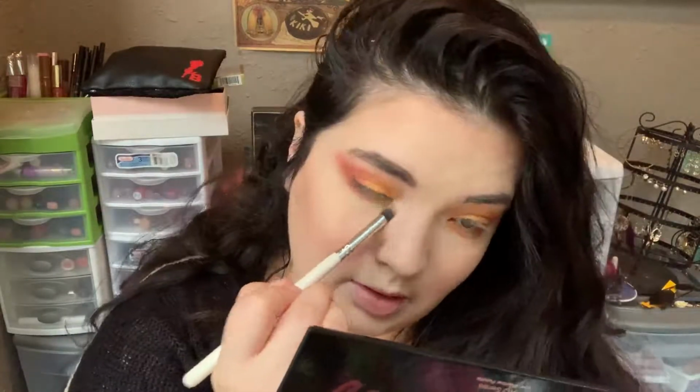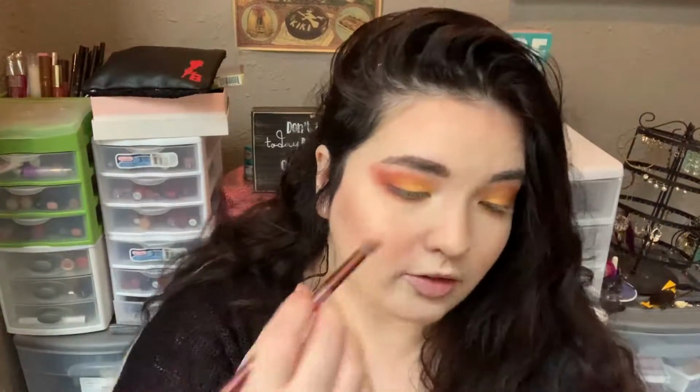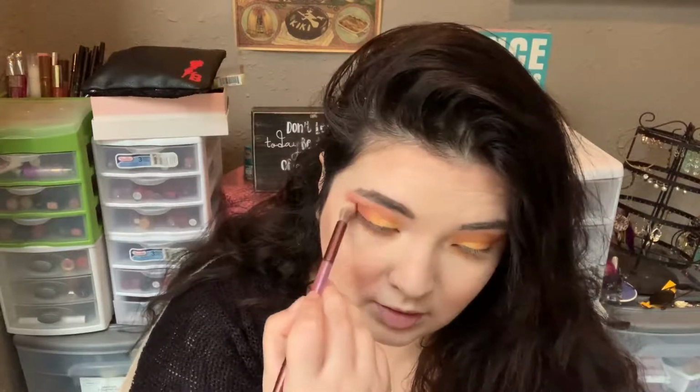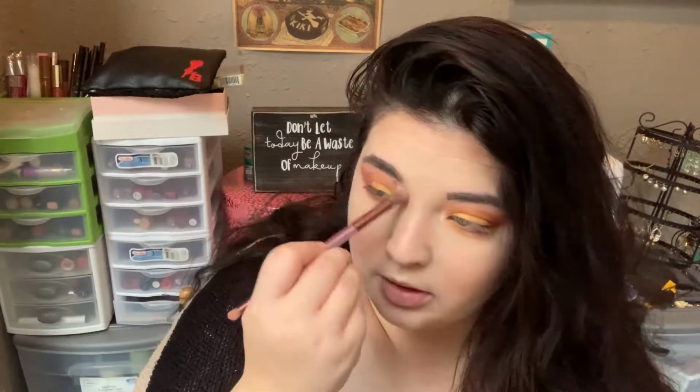I think it does have a slight pink shift to it. I can't really tell. All right, that's the eyes. I'm gonna take a clean fluffy brush and go over the crease and just kind of blend this all out a little bit more.